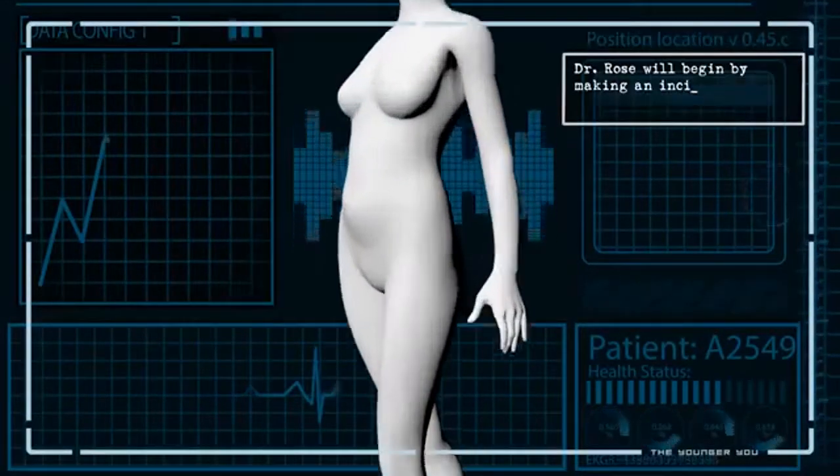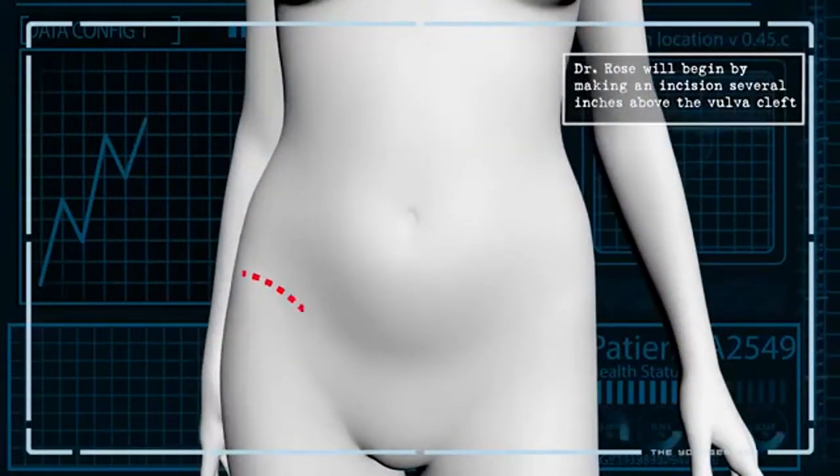So with a tummy tuck, what we want to do is we want to make an incision that's about 7 centimeters above the upper part of the vulvar cleft, just so that we make sure there's plenty of pubic area so that it doesn't look abnormal.